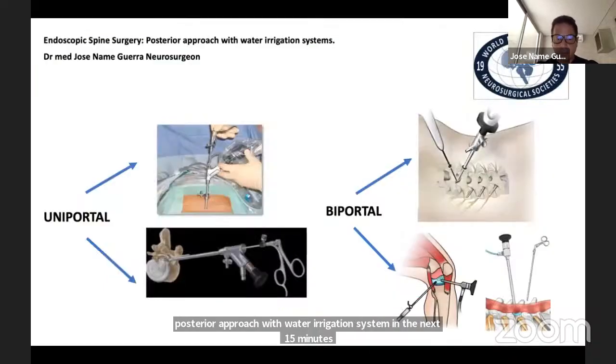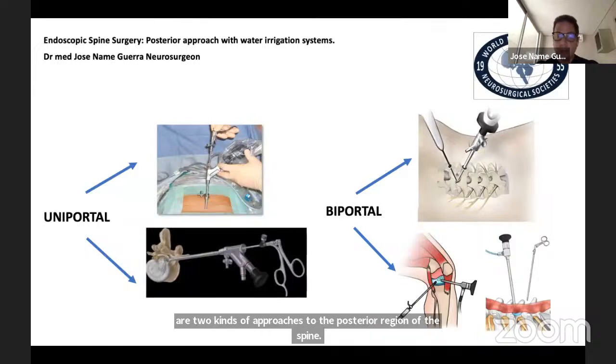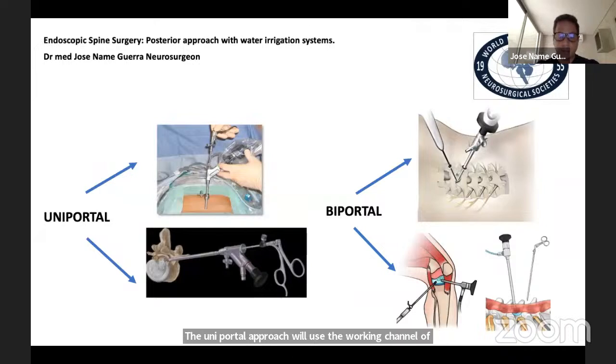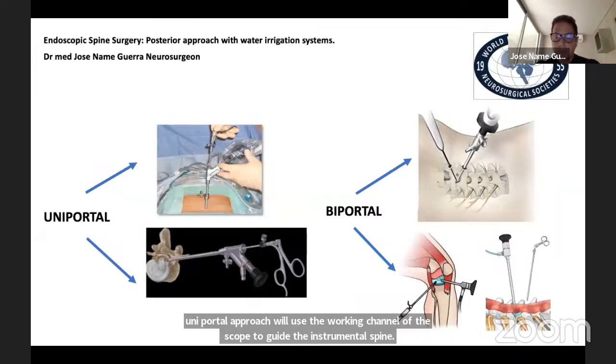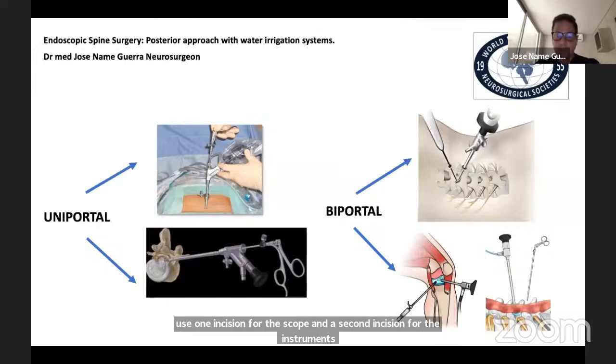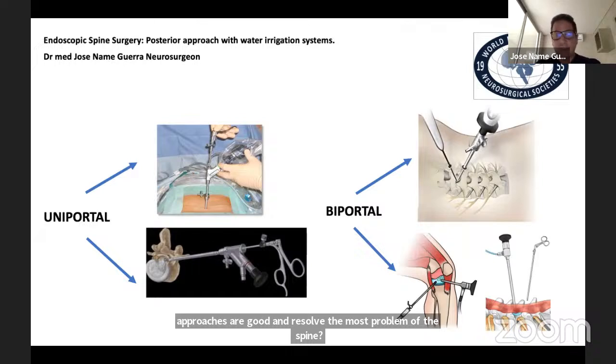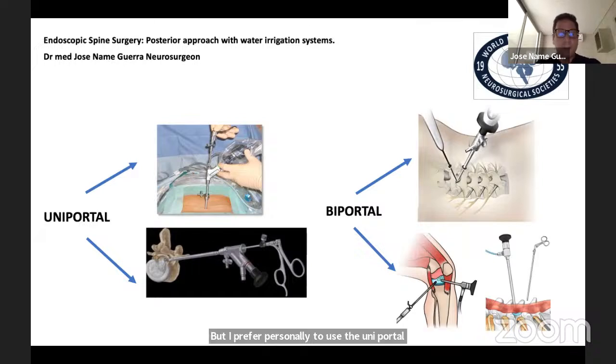There are two kinds of approaches to the posterior region of the spine. The uniportal approach, which uses the working channel of the scope to guide the instrument to the spine, and the biportal approach, which uses one incision for the scope and a second incision for the instruments. Both approaches are good and resolve most problems of the spine, but I personally prefer to use the uniportal, because I have been working with this method for the last 10 years.